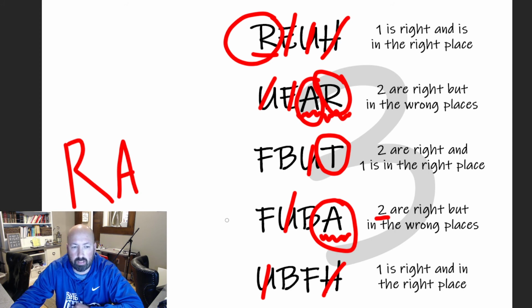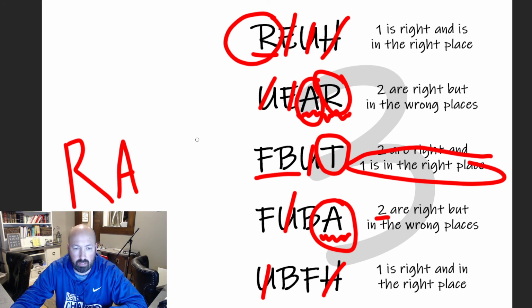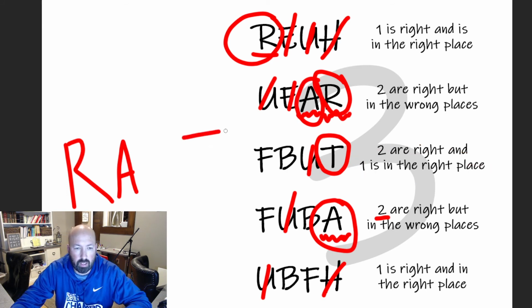R-A. Now we've got 2 letters left, and we could just say, well, we know it's a word, and guess the letters based on that, but I think we can probably do better than that. Whether the F or the B is correct up here, either one of these two, they can't be in the right place because we already have the first and second letter. Therefore, the one that is in the right place is the T. So the T is last.